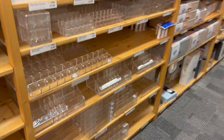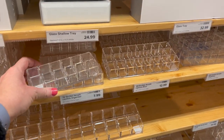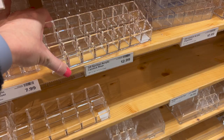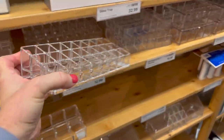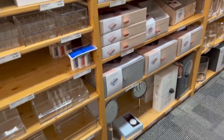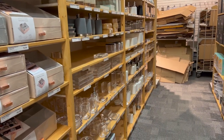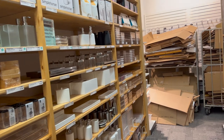And they have all these little boxes, almost like for jewelry. Look at these tiny little boxes, y'all. Lipstick organizer. Oh my gosh. 24 section acrylic lipstick riser. Check that out. Put your lipsticks in there. Nice. Very nice. And they have all these little makeup drawers. They're like leather ones. Oh my gosh. And of course they have all the stuff for the counter, the toothbrush holders, Kleenex boxes, all the things.